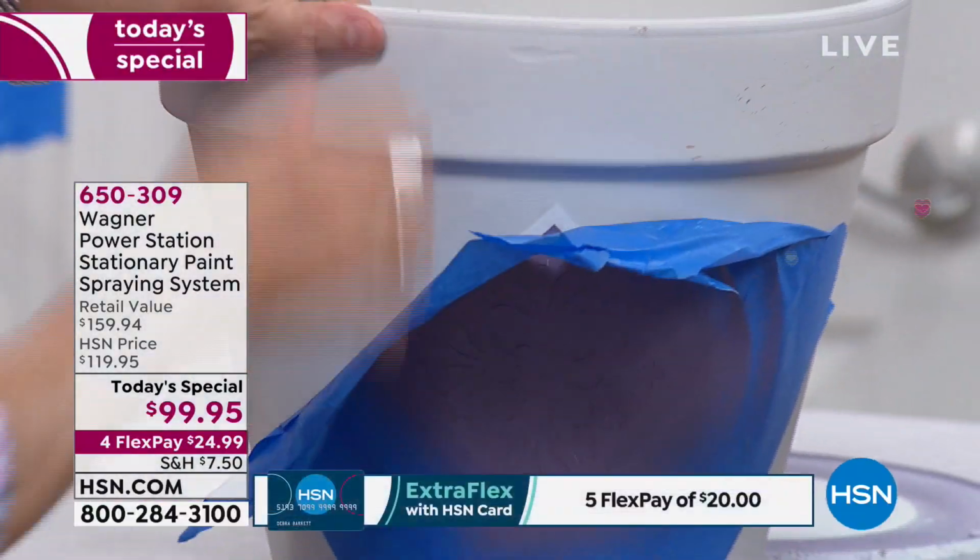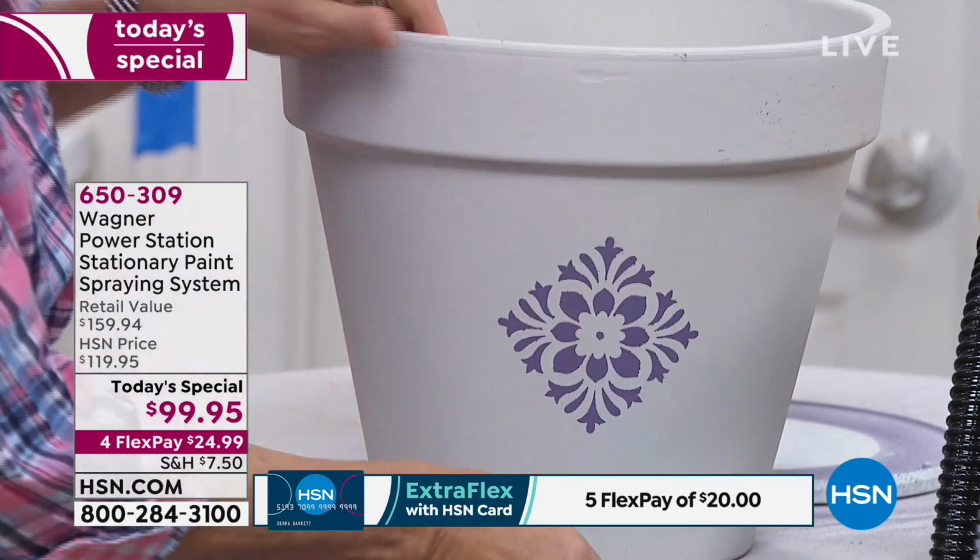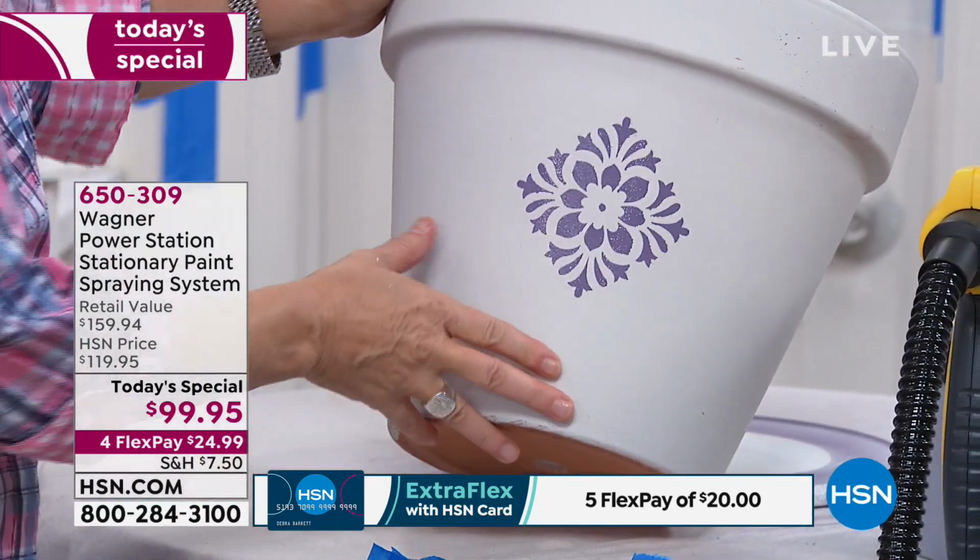So if you want to do stencils or anything like that, look at how pretty. Look how pretty that is. That's why crafters love this, because look at how pretty that is.